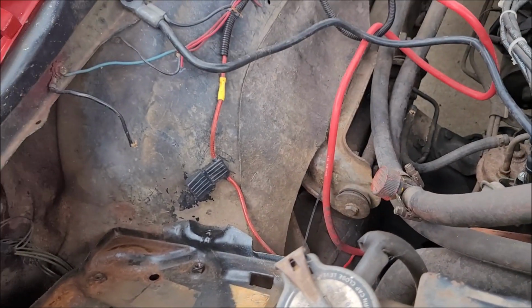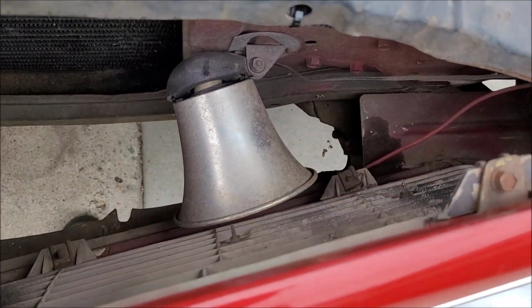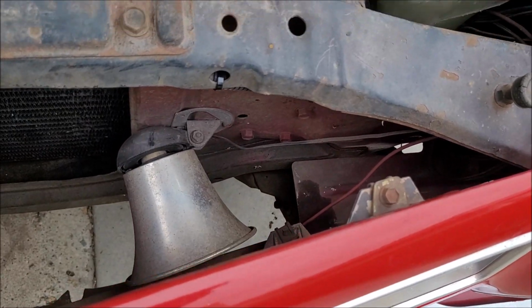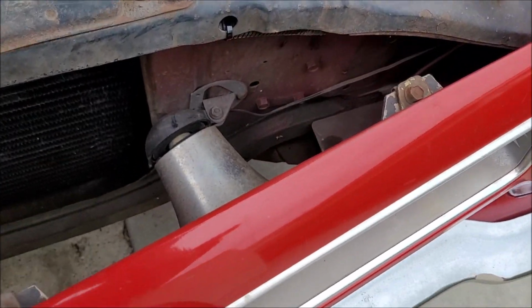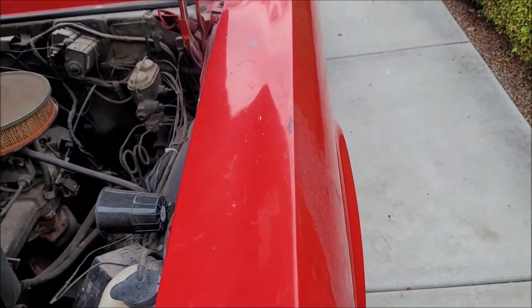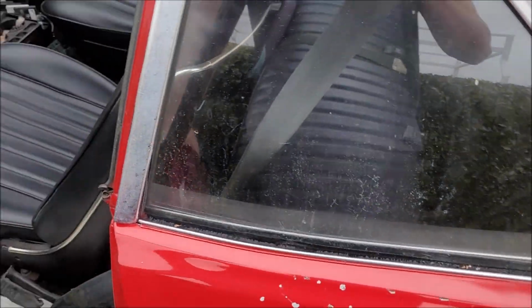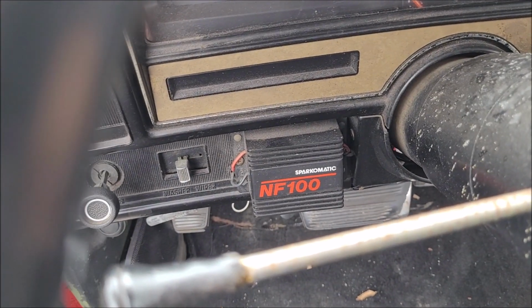So I want to do some cleaning up of some of the wiring and stuff like that because people had added not one, but two horns in here. I'm not sure if one is for an alarm, one is an aftermarket actual horn or what, but probably both of them are going to have to go. And I do actually want to wire a real horn into this because that's something I've never had in an old car that actually worked. The Nova never had a horn that worked, or any wiring, or a horn even installed. I don't know what this is, this Sparkomatic NF100.